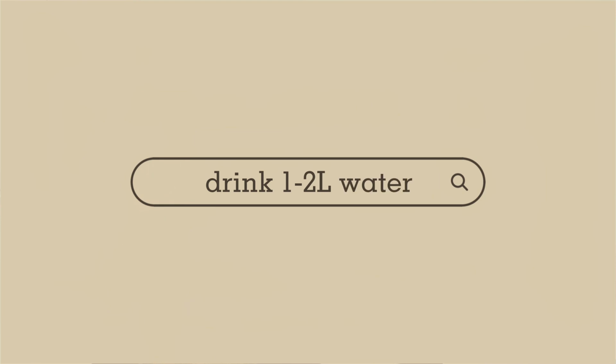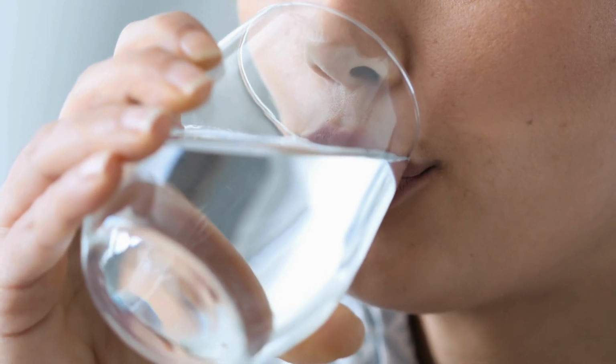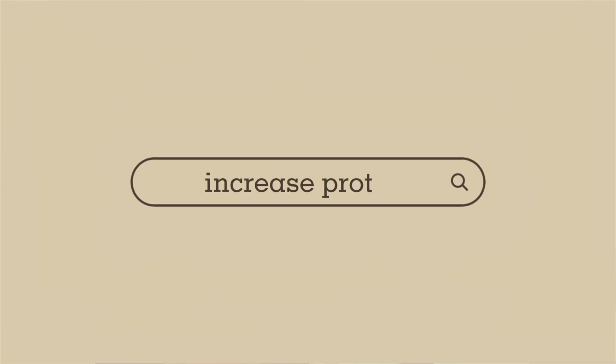Drinking 1 to 2 liters of water every day. Proper hydration is essential for skin health, so drink lots of water to help hydrate your skin and maintain your elasticity. Improving protein intake with a protein-rich diet.